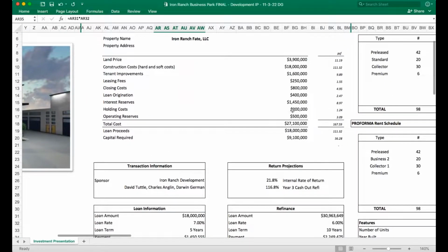So we wanted to make sure we had plenty of cushion in there, just in case, in this crazy financing market, whether or not we could get interest only. But I think we can, but I wanted to be conservative to make sure we have it in there. If not, we've got another $200,000 in reserves.